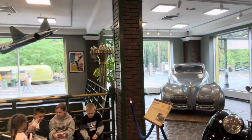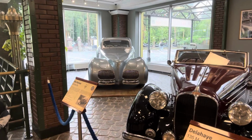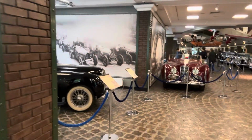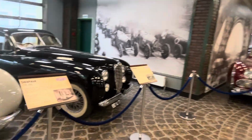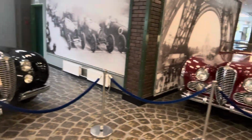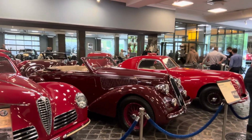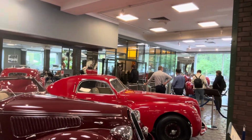Spread over quite a good place, and I'm just going to show you probably one of the best car collections in the world. This is just an unbelievable car collection. Absolutely amazing. So I'm just going to show you everything here. I am going to show it to you in another video, so I am going to make this very quick. But you've got the Delahaye, you've got the Alfa Romeos there. What a beautiful Alfa Romeo over there, absolutely amazing.